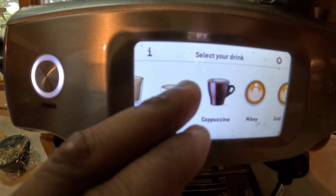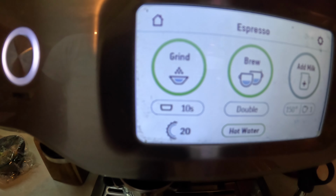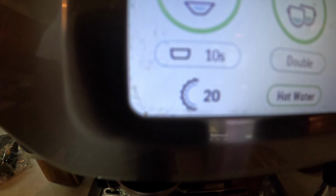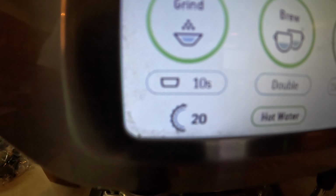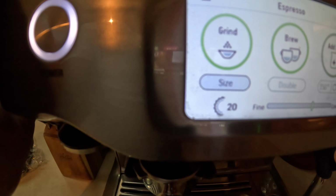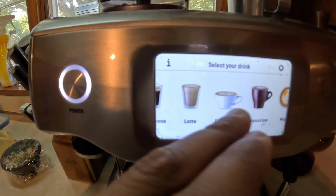If we come over here to espresso, it's the exact same thing, except this will be different because it's an espresso, so that's just different. But the grind time and the grind, the fineness of it or whatever, I guess, is the same. And if I change it here, let's say I change it here, then I go over to Mikey.